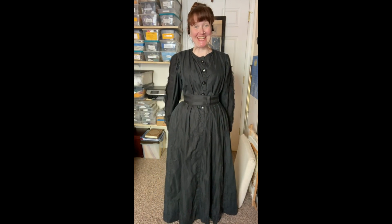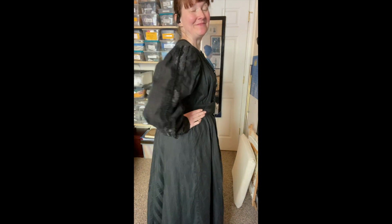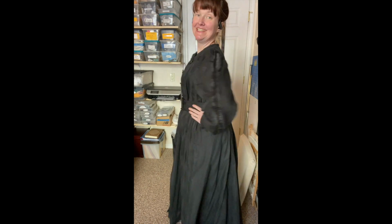So this is today's outfit. I am going out to a class with some friends, and I'm wearing this one today. I'm very happy with this day dress. I'm very happy with how it turned out. And I am excited to get working with some friends on a project today.